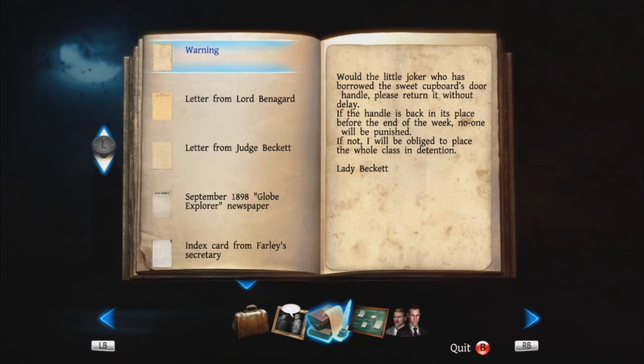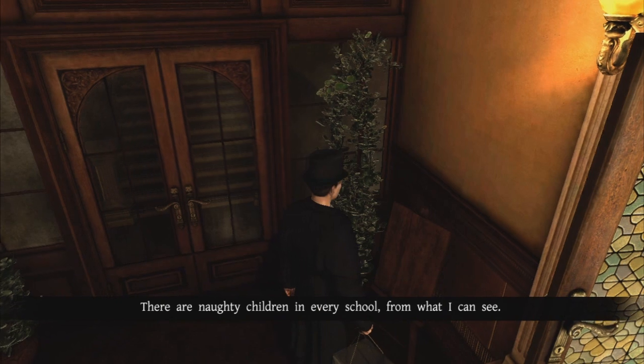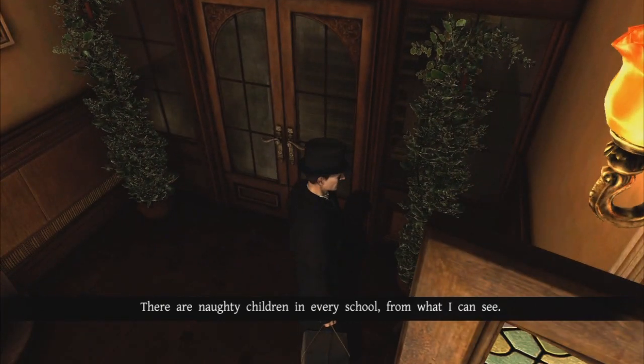Well, there's a warning. With the little joker who has borrowed the sweet cupboard's door handle, please return it without delay. If the handle is back in its place before the end of the week, no one will be punished. If not, I will be obliged to place the whole class in detention.